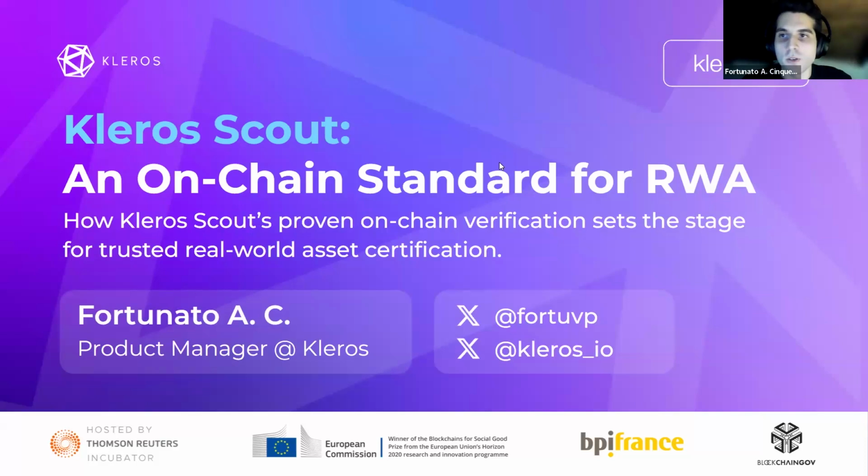Perfect. Okay, so hello everyone. I am Fortunato. I'm a product manager at Kleros, and I take care of the curation ecosystem. As Federico introduced earlier, the curation ecosystem, in a few words, is a set of tools that we have to verify and validate information through a fully decentralized and transparent process. We optimized this process for on-chain assets, as Federico said, since 2019. And now we are seeing how we are transferring this decentralized verification to real-world assets.